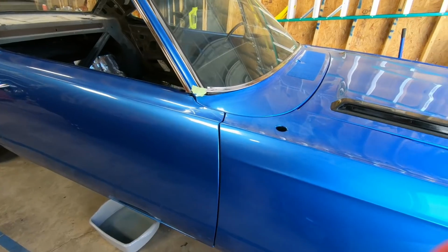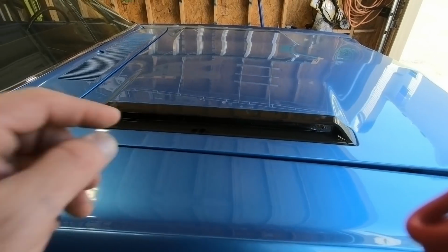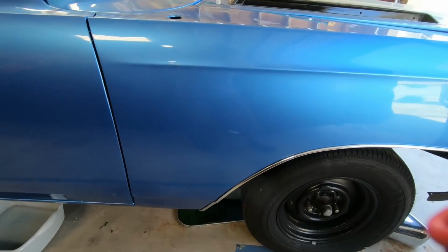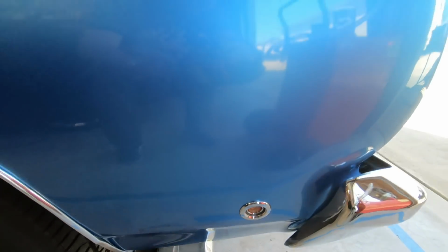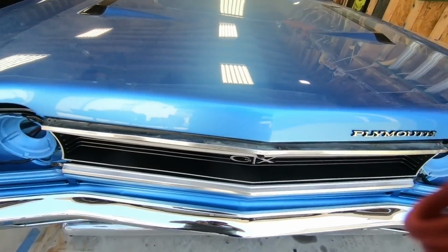So anyway, I've got the hood inserts painted, and then I've got the 440 emblem that goes in there, just waiting on the hardware. And then we've got the front wheel well moldings, of course. We've got new marker lamps front and rear installed. Then we work our way to the front.